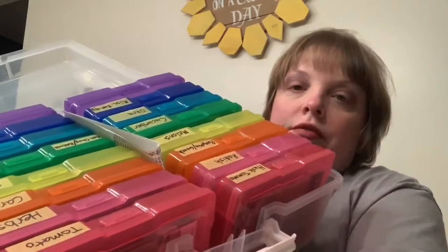Today I'm here to just talk about our seeds for the year and what we had purchased throughout last summer and just most recently. We had bought this really cool case to put all of our seeds in. Found it at Walmart. My husband said he paid $15 for it.